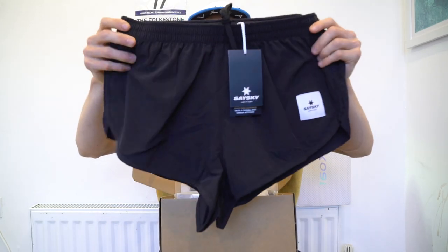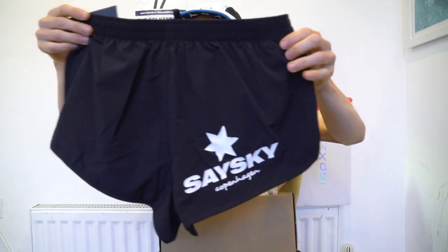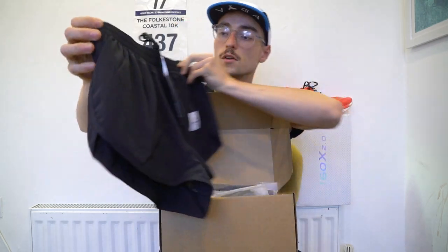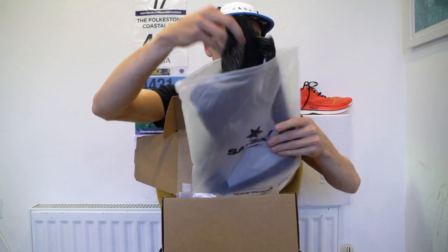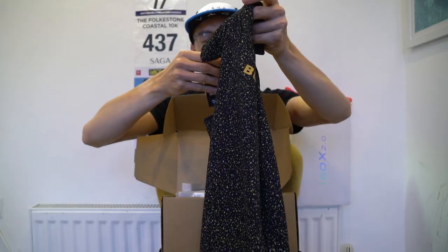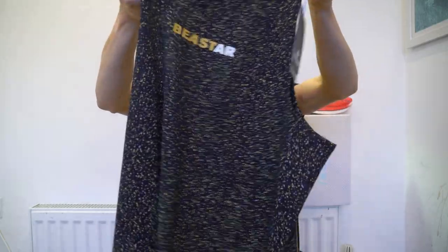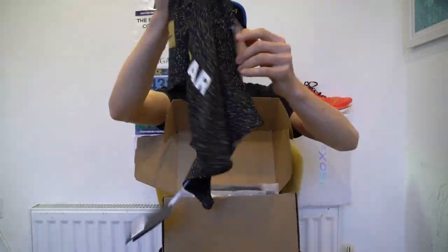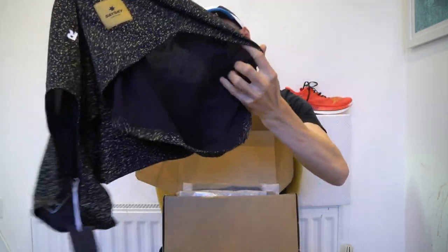Oh wow, nice pair of shorts there. Saysky on the back, looking nice. Nice little detail in there. They look like they're gonna be a good fit. Potentially wear those tonight. Singlet by the look of things. I believe this is the Universe. Let me just check. Olive Oil Universe Singlet from Saysky. There we go. Wow, Be A Star on the front. And on the back, it says the same thing, I believe. Be A Star.